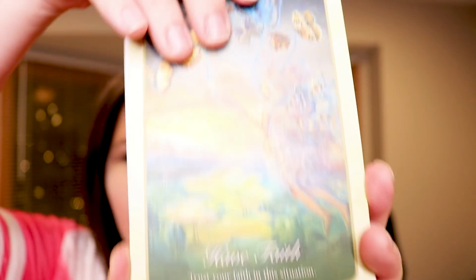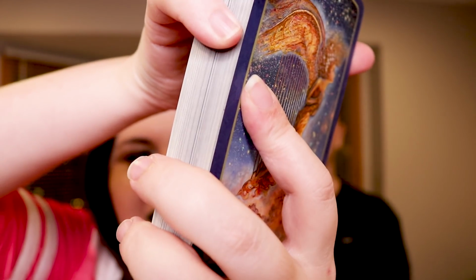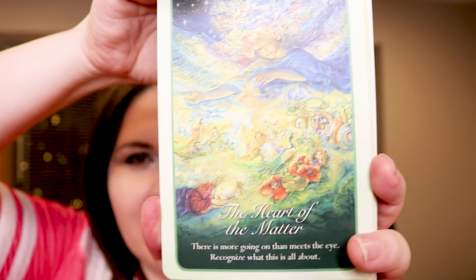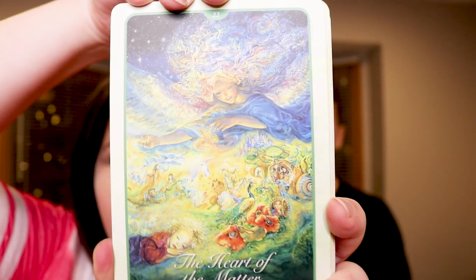What does this say? Have faith. Of course, you always have to have faith on the twin flame journey. And here is this one. Demonstrate love. Find out what is important to the people you love and act on it. Love that. And this will be the last one. It says, the heart of the matter. There is more going on than meets the eye.